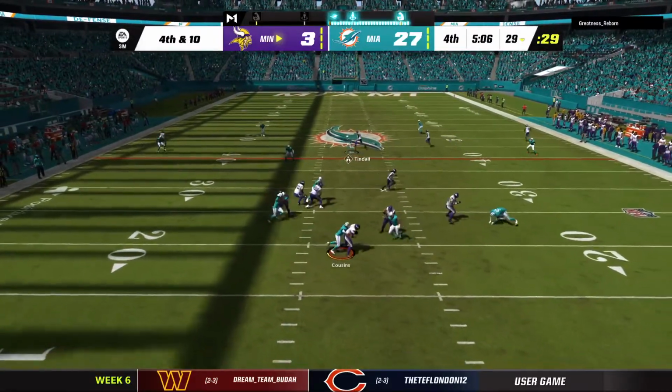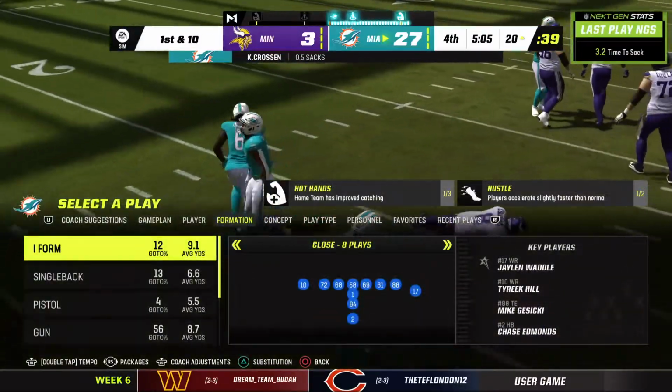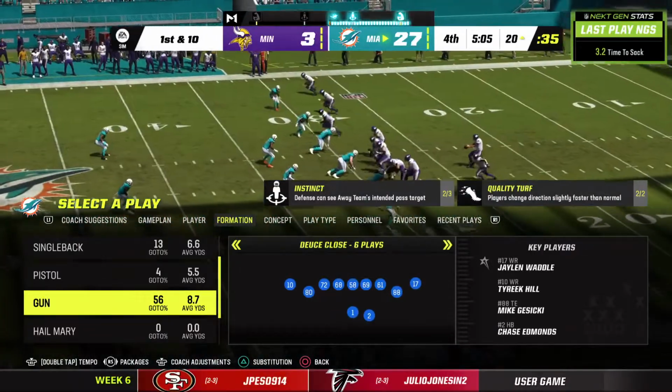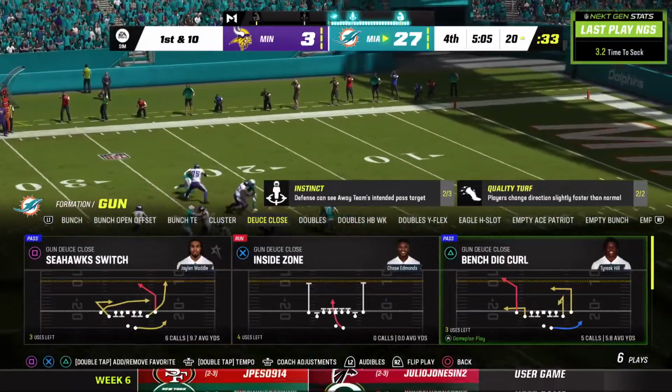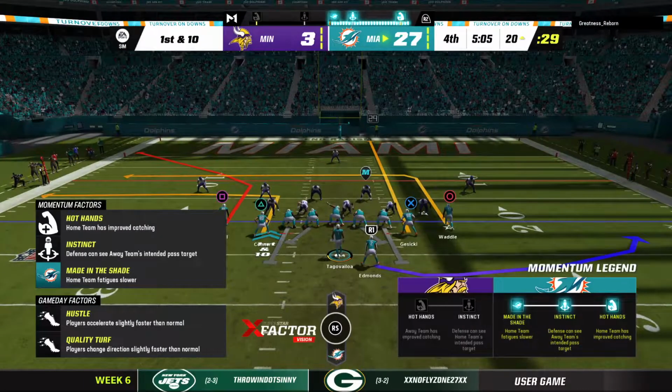Desperation time. Cousins on 4th down. And he's brought down. Can't do anything with a football. It's a sack and a turnover on downs. The Vikings unable to convert here on 4th. And now possession's going to go over with a football at the 20-yard line.